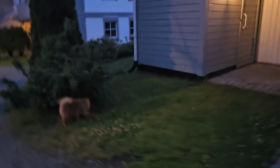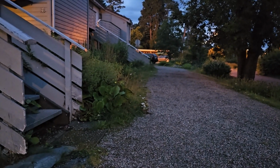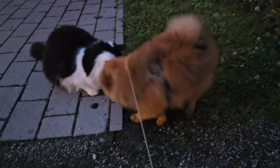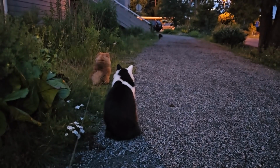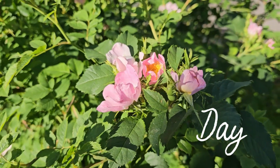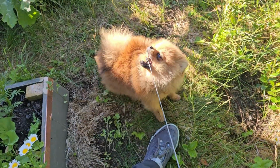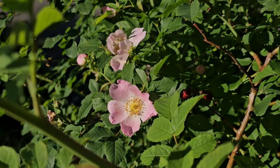The kitty is hiding right there. All 3 boys are outside. And so far there's peace in the kingdom. Pinky came to investigate. Mister, I'm trying to have a nice moment. So pretty.